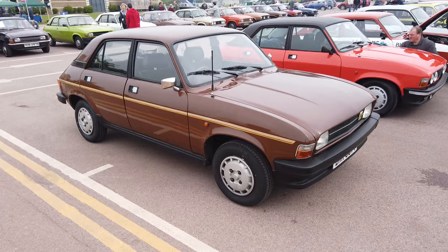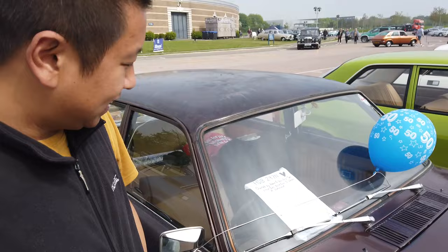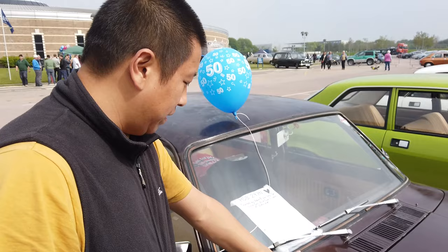Another Van der Plas. Here's Dan with his Series 1. Hello. Hello, sir. Could you tell me a little bit more about your car? Yeah, so we've owned it since 2018 and basically we only paid £450 for it. It's called Crusty, isn't he? Crunchy. Crunchy, sorry. Yeah, no, it's fine. And basically, it was meant to be a breaker car, so we saved it.